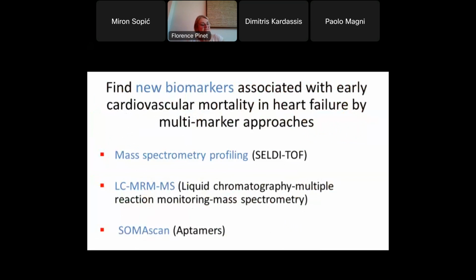So now I will present 3 different technologies, and I will explain using the same study, ANCA, which included patients with heart failure, and we would like to find new biomarkers associated with early cardiovascular mortality. We have used several technologies: mass spectrometry profiling, liquid chromatography, multiple reaction monitoring mass spectrometry, and SomaScan.